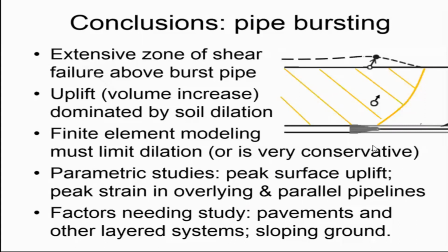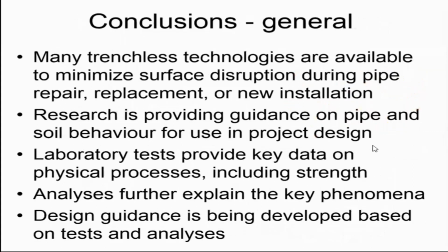Finite element modeling, I mentioned that you must limit dilation. Kazi's done a parametric study. It's not very extensive, but it's certainly a parametric study which allows us to make various sorts of predictions. But there are things that still need study, like pavements, layering, sloping ground. You know, there's still some work to do, but there are some tools there that you can use. And again, if you're interested, contact me. I'll give you copies of the material that will give you some guideline.